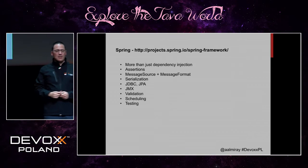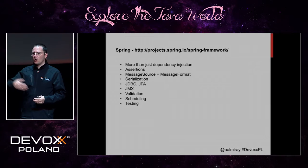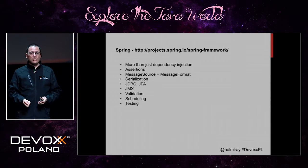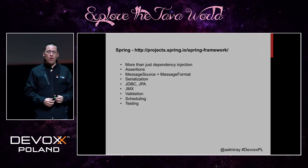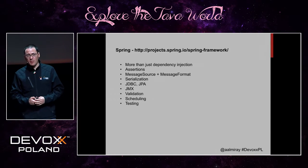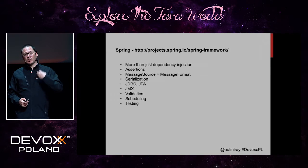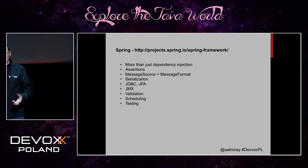Perfect. But the interesting thing about this Spring Framework, I mean just the core, I'm not talking about Spring Data or JPA or Boot or MVC, those things come later. The core of the framework is not just dependency injection. It also has additional capabilities. For example, did you know that the standard message format class from the JDK is not thread safe? So when you create an instance of a particular message format, if you do not synchronize on it, you will very likely get in trouble when you're working with multiple threads. So what the Spring people did is create a facility that will do the right thing for you when you need to work with different messages and message formats and message sources.